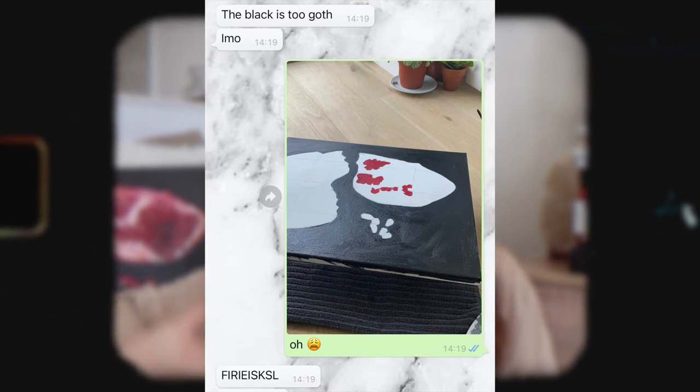Also, fun story, I texted my best friend on whether the background should be white or black. And then she took way too long to respond. So I just started painting the background black. And then she texted me the background should be white because otherwise it would be too gothic. And in response, I just texted her back a picture of my black canvas all ready to go. Never trust your friends with anything, children.